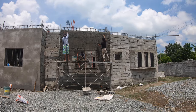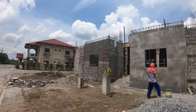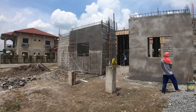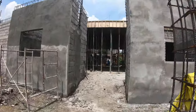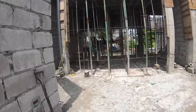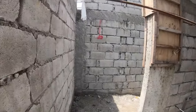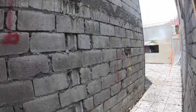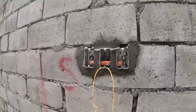Cruising around. They finished up the plaster coat for the top half of the office. Let's go take a look inside, see where folks are at. Let's go look back here in the master suite. All right, what's going on back here? It looks like our switches have been installed.